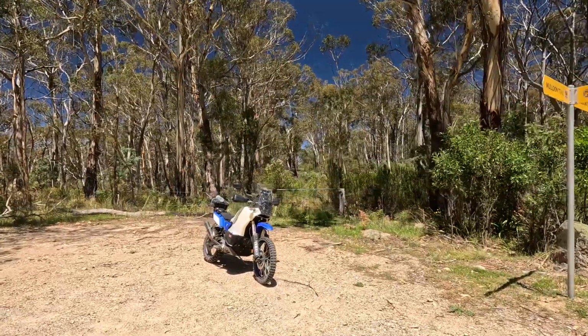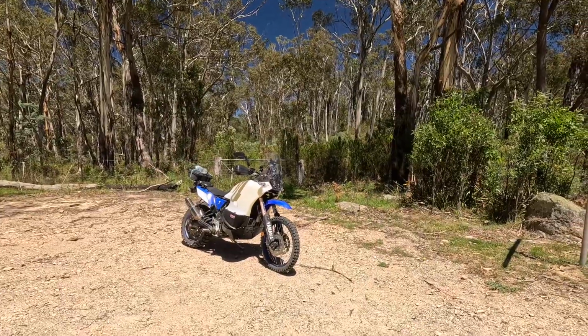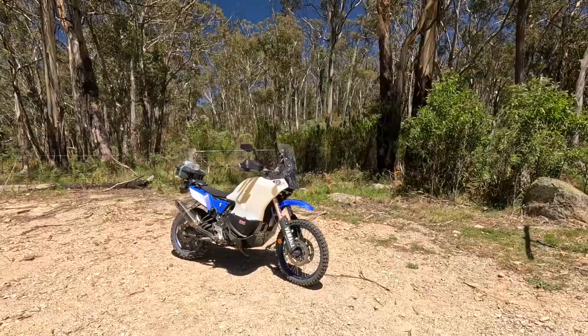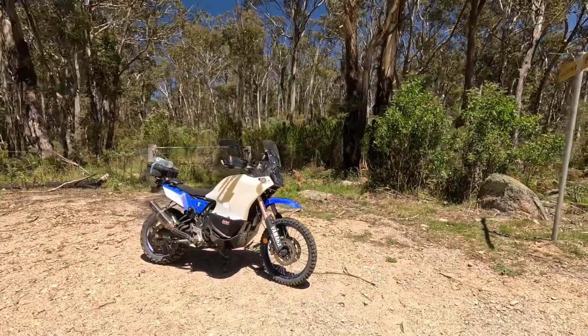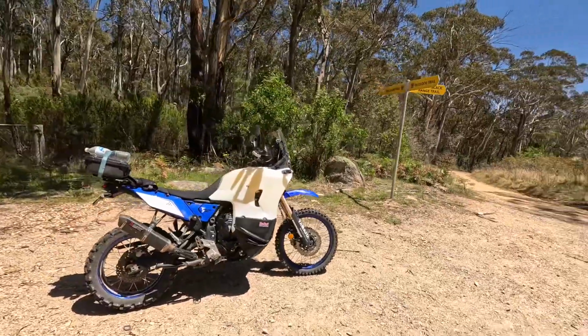And while I'm at it, I'm also testing out the big Safari tank, 45 litre, or actually I can get 46 litres in it at the moment, but it's a bit of a beast, but feels great.